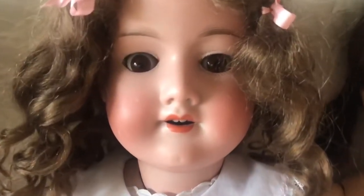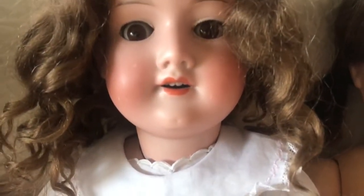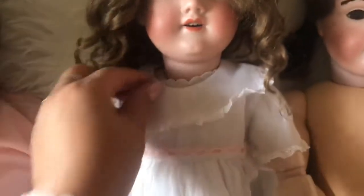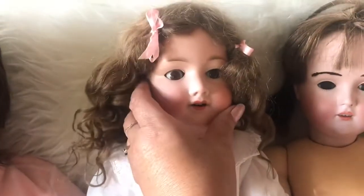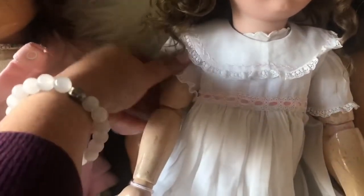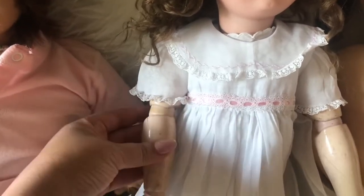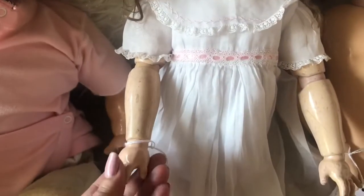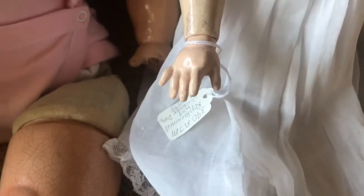This is her beautiful eyes. She's a brown-eyed girl. She's got 2 teeth. And she came in this vintage dress. I don't know if it's original to the doll. I'm only learning about these dolls. It looks like she's got a bisque face and she's got composition arms. But you see how the arms have a ball there, jointed, and all her fingers were there. So happy about that.